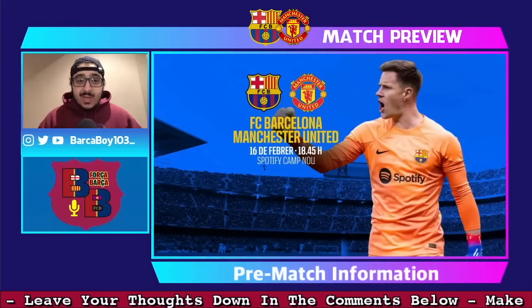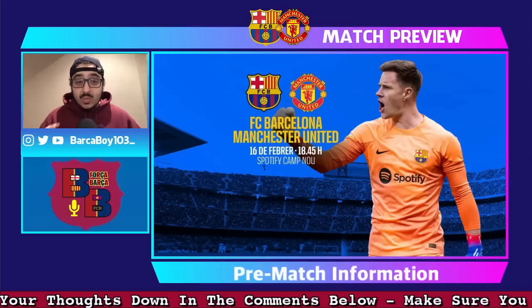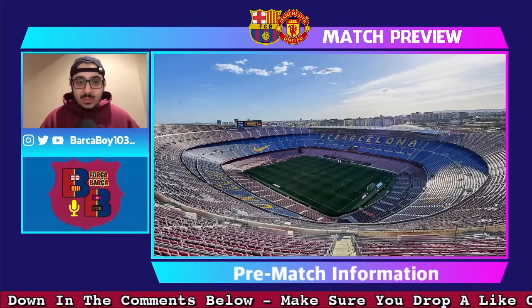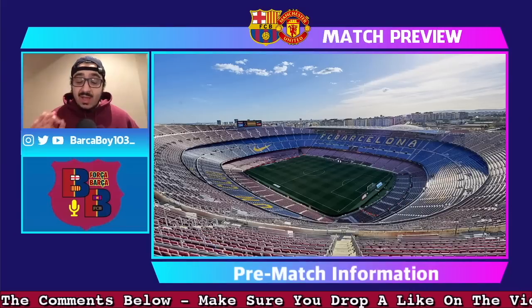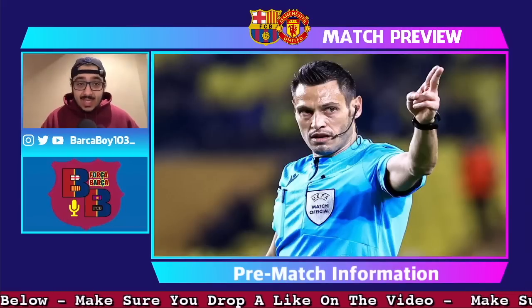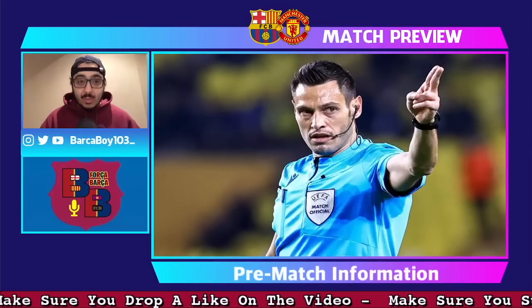Kickoff time for this match will be at 6:45 p.m. local time. So we do have the early kickoff tomorrow in the Europa League, and this match will take place at the beautiful Spotify Camp Nou in the early evening, which is expected to be a very full stadium. The referee for this match has also been confirmed, and it will be the Italian referee Maurizio Mariani, who will be refereeing his first ever Barcelona match.